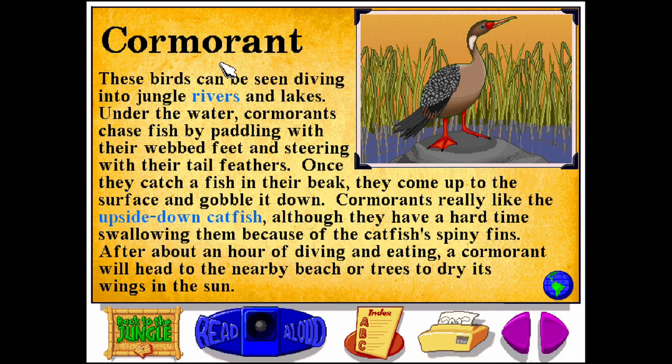Cormorant. C-O-R-M-O-R-A-N-T. These birds can be seen diving into jungle rivers and lakes. Under the water, cormorants chase fish by paddling with their webbed feet and steering with their tail feathers. Once they catch a fish in their beak, they come up to the surface and gobble it down.